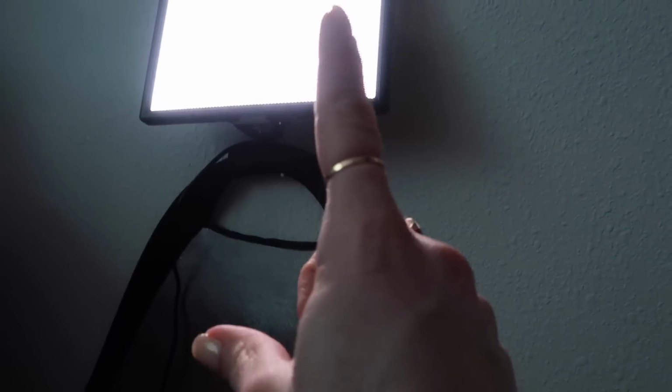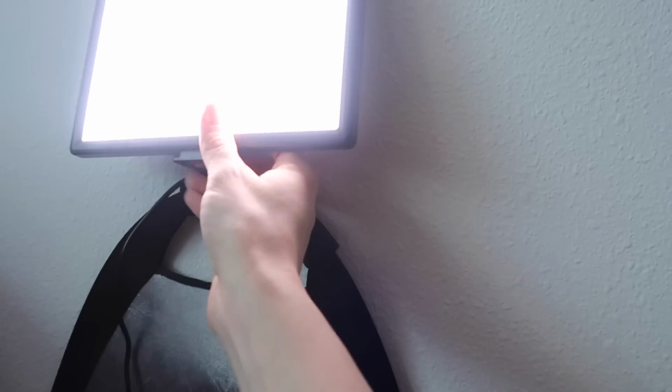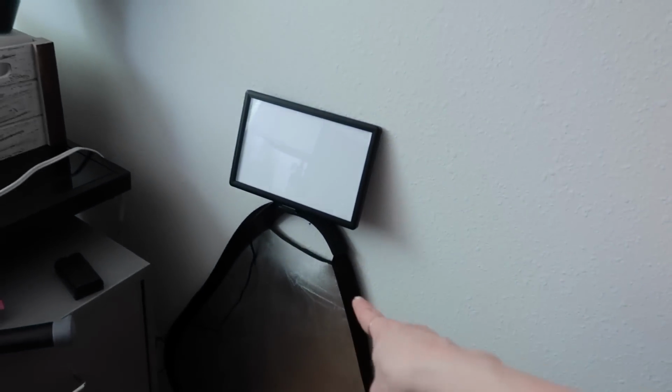And then this, you can also adjust the temperature and the brightness. I got this off of Amazon and I basically just put a little nail there and then hooked it on the back right there. And when I'm done filming, I can just turn it off like that. Before, there were 2 big lights on the ground that my chair would always run into. And then this was just kind of leaning against the wall.